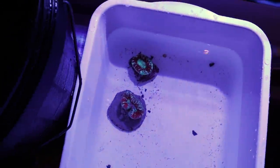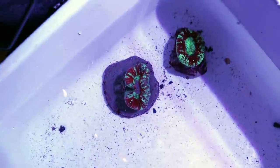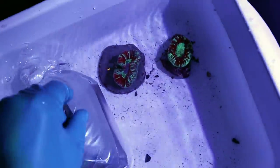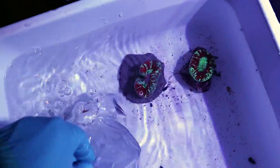Hey, what do we have here? Looks like some open brain corals. Again, the water is clear. It's cool. It's not murky. I'm smelling the corals. They smell delicious. We don't eat corals.